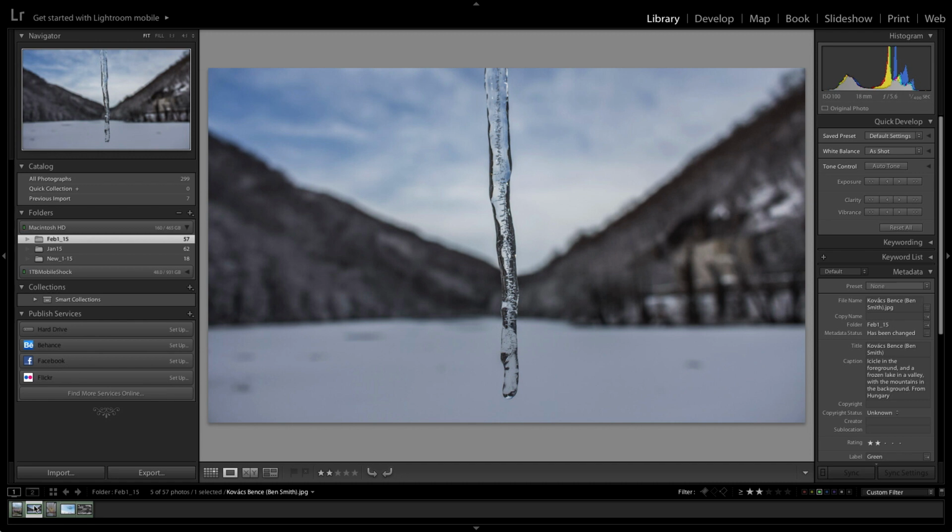Keep it simple, stupid. Now, Kovacs, I'm certainly not calling you stupid, but repeat that mantra to yourself, folks, as you're out there photographing, and really think about what your subject is, and really keep it simple around your subject and try to isolate as much as possible.